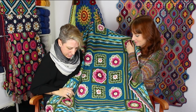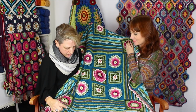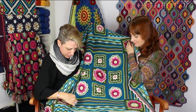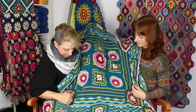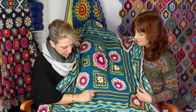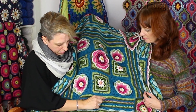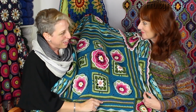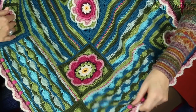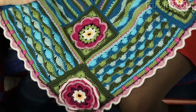And I designed it in a way that it got progressively harder. So the first piece that people would make is this big panel here, and that has very basic stitches. It starts with double crochet, which is US single, goes on to treble crochet, which is US double crochet. And then we have a wave stitch. So that's a relatively straightforward piece.